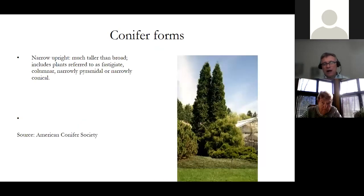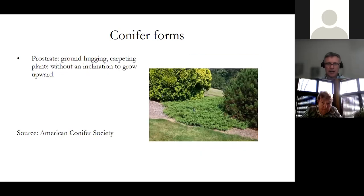Narrow upright, these are often nice as either focal points in the landscape, or also you can put these together to screen views. This is at Hidden Lake Gardens. There's also a group of upright conifers. There's De Groot's Spire arborvitae that they have planted between the main conifer collection and the conservatory area. And there's kind of like a shop area and so forth. And so they have the De Groot's Spires there to form a living fence to block the view. Makes a nice job there.